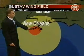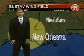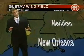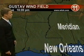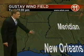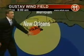And we'll put this into motion for you, get an idea of how close it will get to Meridian. It'll actually get pretty close. And so we'll probably see wind gusts around 40, 50 miles per hour as these rain bands move closer. And then eventually it will dissipate as we get into Tuesday night. We'll weaken pretty quickly. It's looping again. Sorry about that. We'll go ahead and advance to the next graphic.